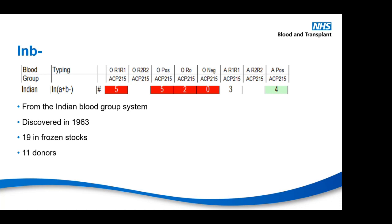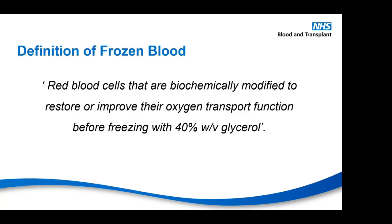Something to mention regarding all three of the types that I've just mentioned is that when we freeze them, we give them an ultra rare status on our database, in which, if issued to a hospital, they are tagged up with a special label so that if they are not used, they can be returned to us. They can be used for research purposes by IBGRL as well, or by the reagents department.